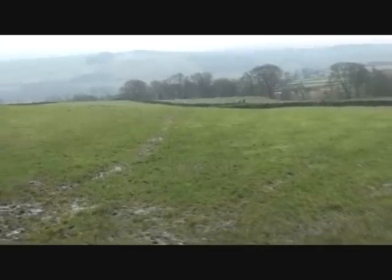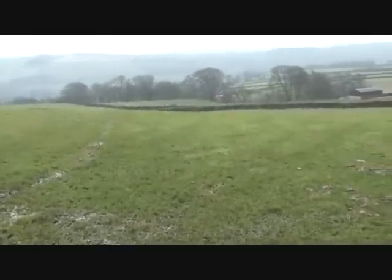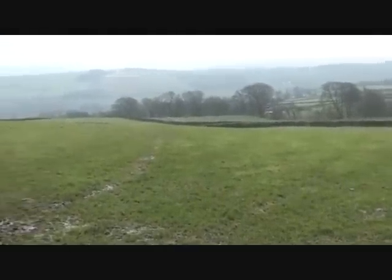Cold today, cold wind coming in from Russia. It's about a couple of degrees above freezing, but the sun's trying to get out there, look. Oh, the horses in the next field think, hey, you're coming to see us.